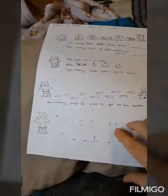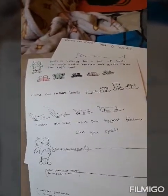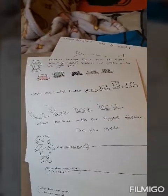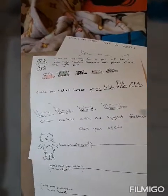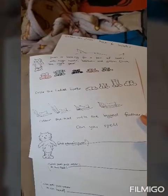Over for letter tracing, Puss in Boots. My husband will probably do more. Then she's got, Puss is looking for a pair of boots with high heels, buckles and green. Circle the right pair. So she's got to make sure she gets the green pair with the buckles with the high heels. Circle the tallest boots. Colour the hat with the biggest feather.